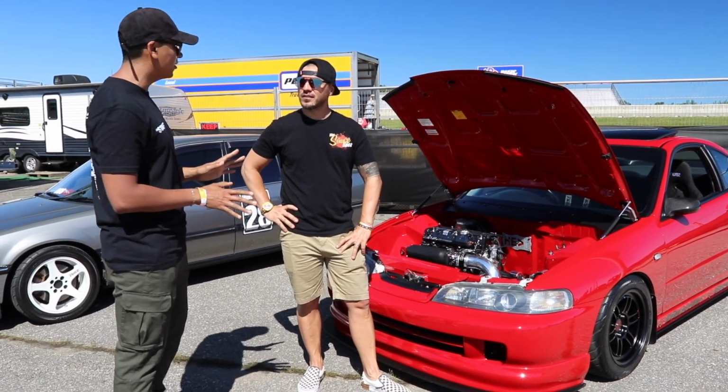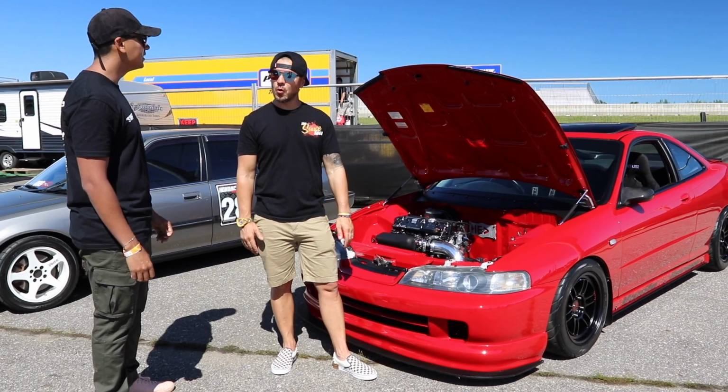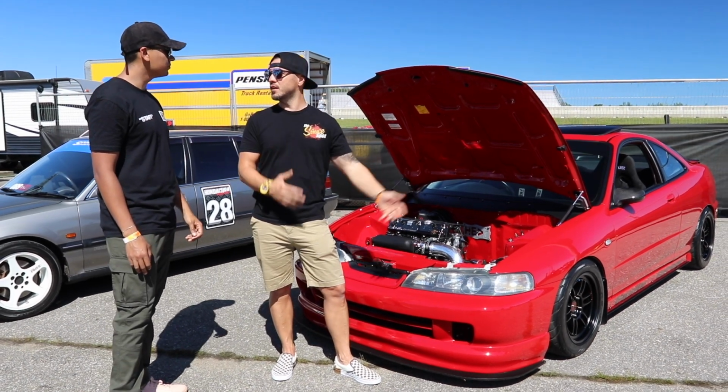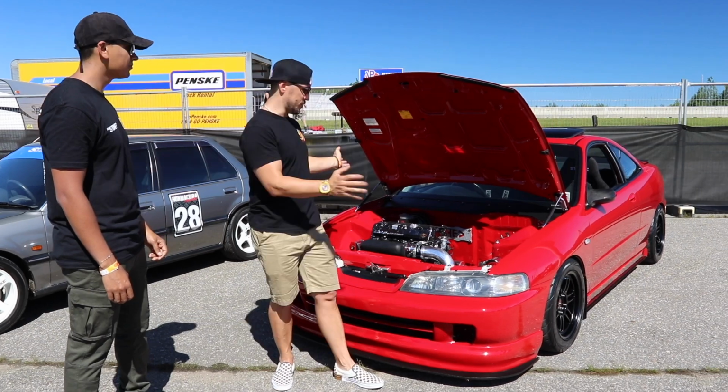How long did this build take you? Okay, so the build roughly took 6 months. Nice. One owner, was an automatic 1001 LS. It actually started out as my wife's project. I took it completely to bare metal, just restored the whole car.